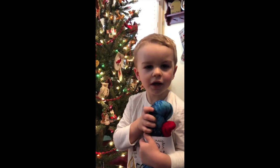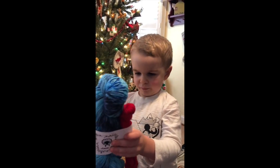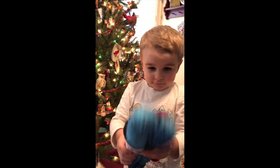All right, Cooper, which socks am I going to knit first this year? Mario on the oil bread. Okay, those are the ones, and that's by Artistic Lily.